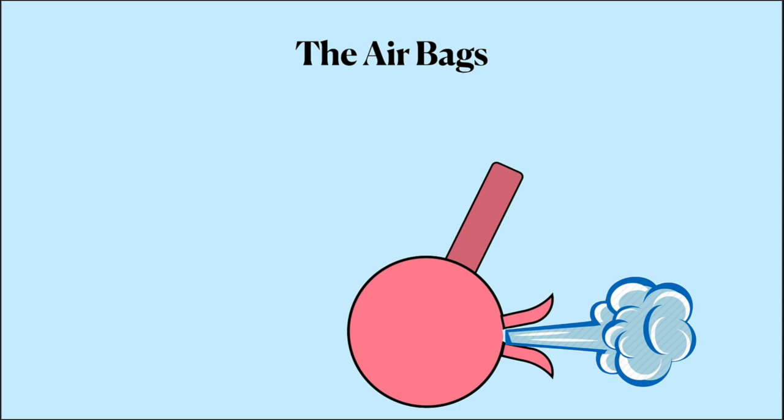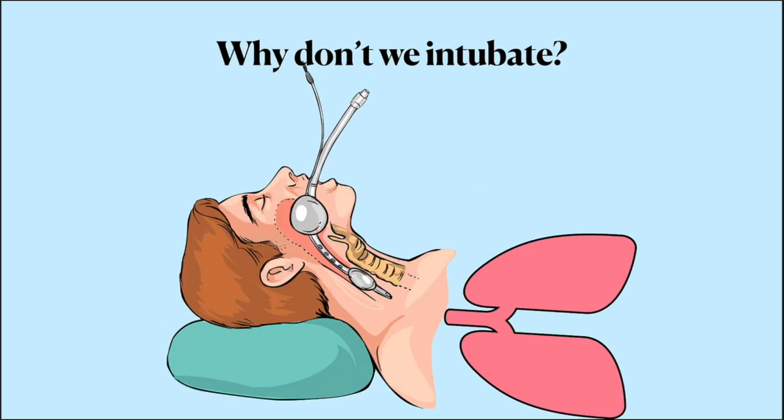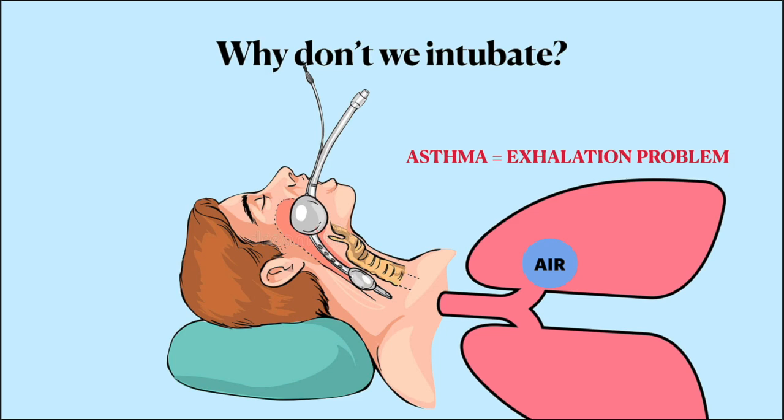This damage from increased lung pressures is called barotrauma, and obviously we want to do whatever we can to prevent this. So why don't we simply intubate this patient? Remember I said, it doesn't address the underlying cause, and asthma is primarily an issue of exhaling air. So when you're using the machine to bring air into the lungs, you get profound hyperinflation of the lungs from severe air trapping. With each breath delivered by the vent, the air just piles up and piles up, and barotrauma eventually becomes inevitable. But the question is, what do we do instead?